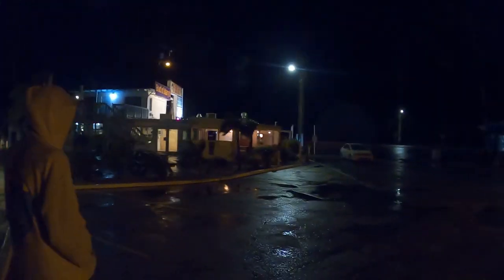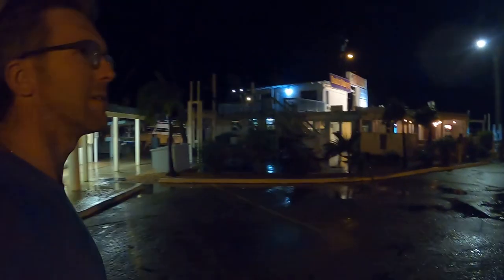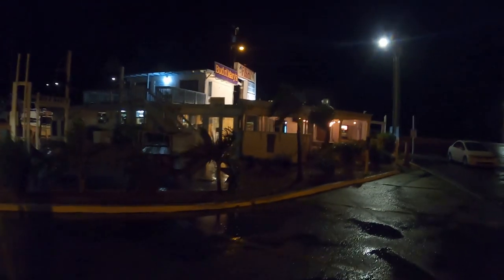This is just an example of how hard these trees are blowing. It's hard to see out here because it's nighttime. Major, major wind here. Luckily, we cut all the coconuts off. Yeah, that's always an important thing to do down here, trim your coconuts. Trim your nuts. That's right.